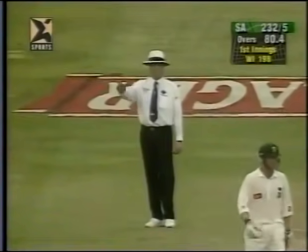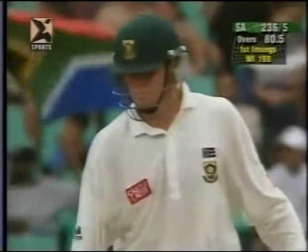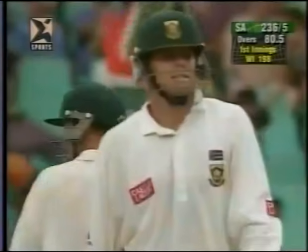Now Shaun Pollock does get on to one. It's a little bit short, and he pulls it away for four runs. Hooks it more. It went just back of square in the end. Yeah, it was the googly.